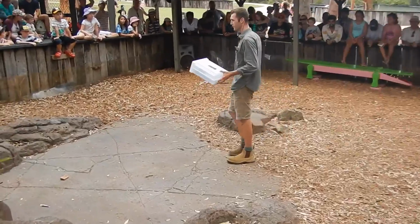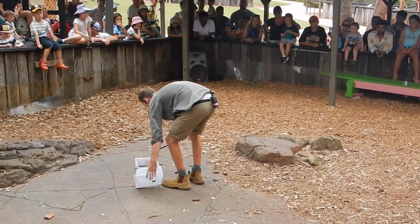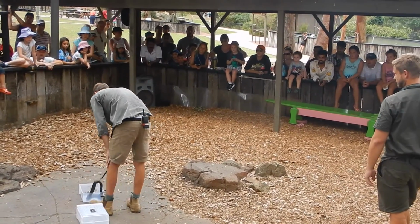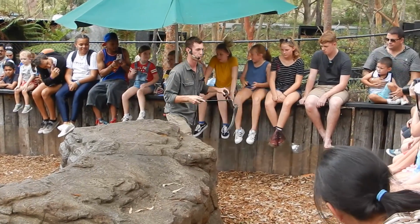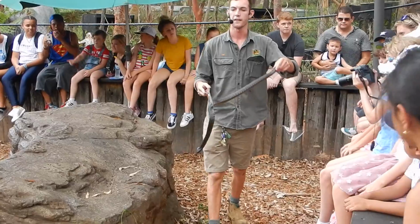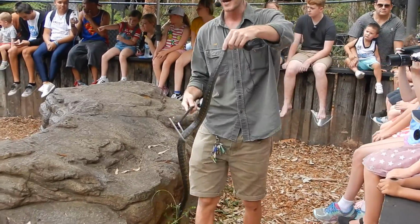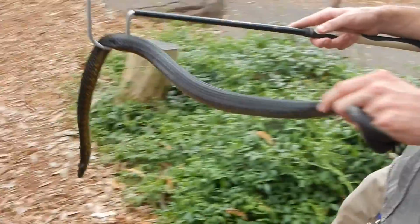Now, tiger snakes, they are the 4th most venomous snake in the world. Number 4, as I mentioned, is this one right here. It's called a tiger snake because a lot of them do have those nice prominent bands running across the length of the body. But they don't have to have these bands. A lot of them are only partially banded, some like this one here, jet black, no bands whatsoever.